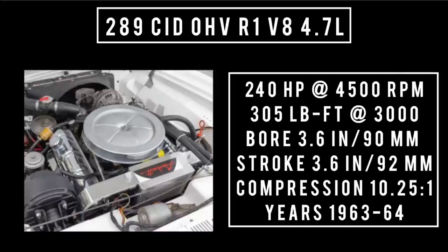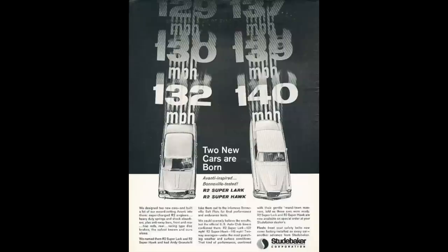Let's start with the one in the basement of the R series, 289 cubic inch displacement overhead valve, R1, 4.7 liters. It's good for 240 horsepower at 4,500 RPM, 305 pound-feet of torque at 3,000 RPM, with a bore of 3.6 inches and a stroke of 3.6 inches. Compression was 10.25:1.